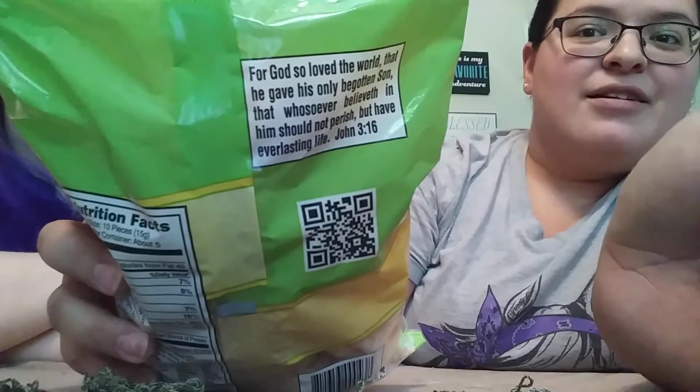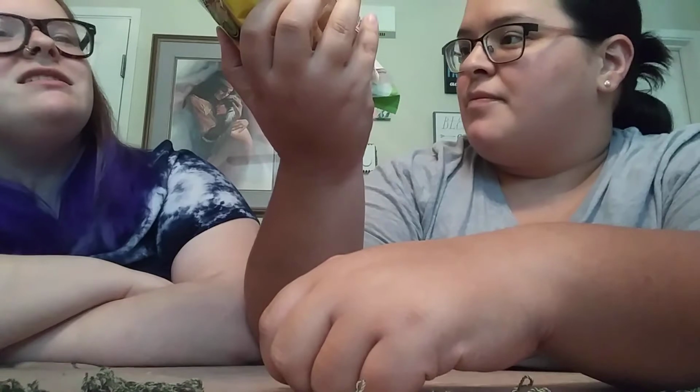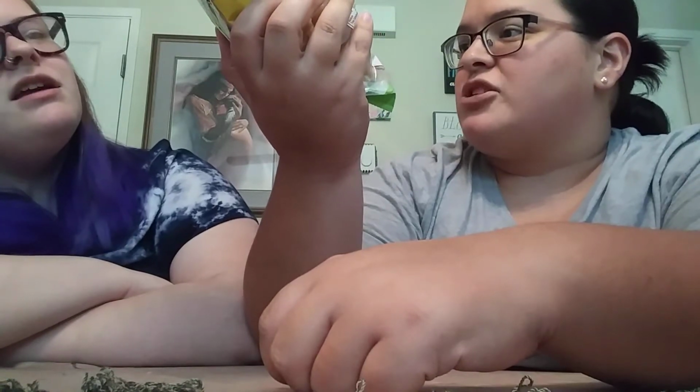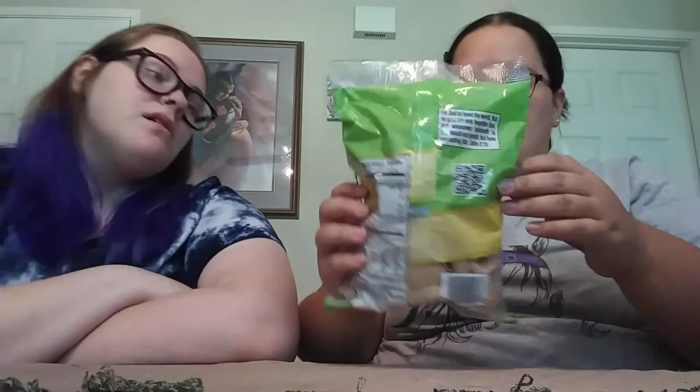Why does it have a Bible verse on the packaging on the back? A Bible verse? Yes. That's so weird. There's a Bible verse here, you guys. Wait, what is it called? It is John 3:16. No, I meant the snack. It's called Carolina Country Snacks, manufactured by Country Snacks Manufacturing in North Carolina. Interesting. Why can't I open this? And it has a scale at the bottom.